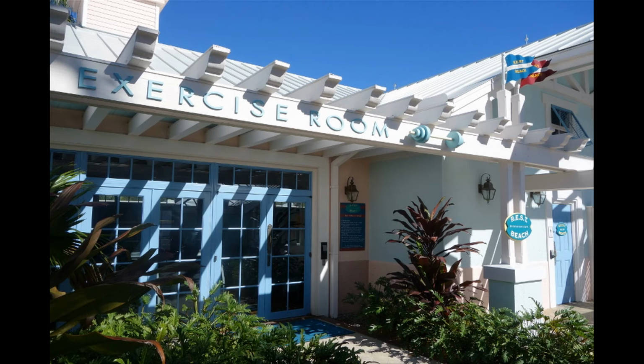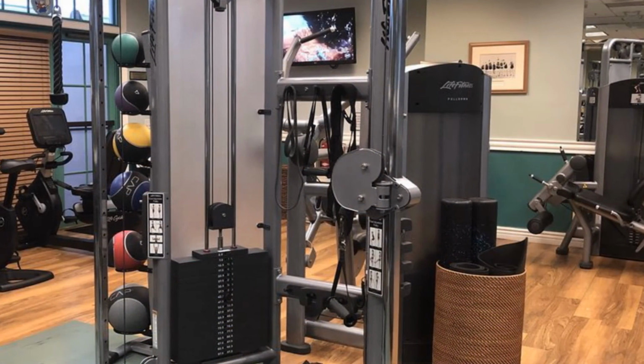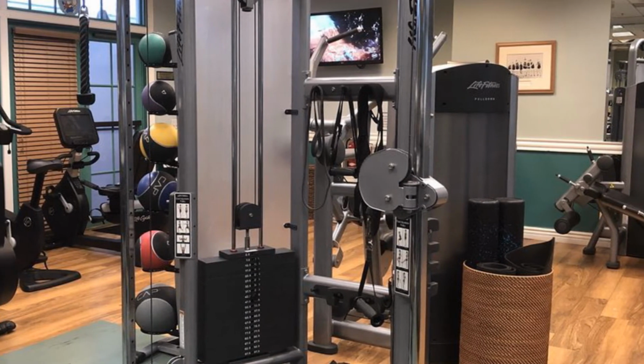So they have state-of-the-art equipment or relax in the sauna. And access is available with your Magic Band.